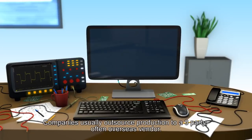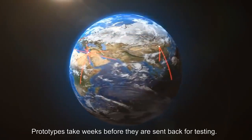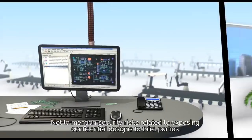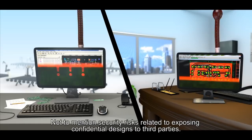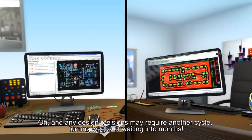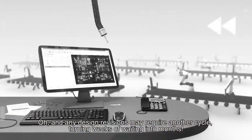Companies usually outsource production to a third party, often an overseas vendor. Prototypes take weeks before they are sent back for testing. Not to mention security risks related to exposing confidential designs to third parties. Oh, and any design revisions may require another cycle, turning weeks of waiting into months.